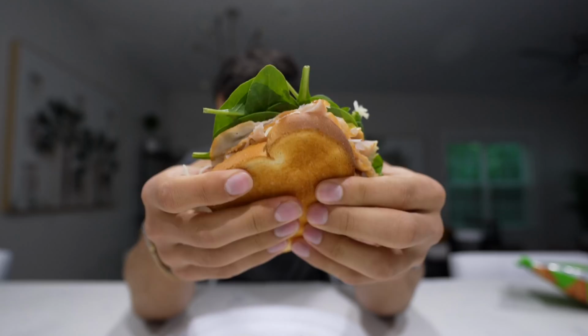All right, I don't know if you can tell how large this actually is, but this is a damn big sandwich. Let's get a bite. Oh, I can't even put my mouth around it. Okay, let's try again. That sauce mixture makes this sandwich, hands down. That is so delicious, wow.